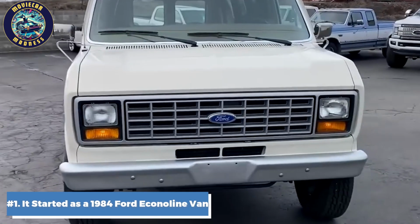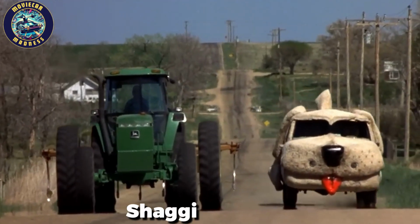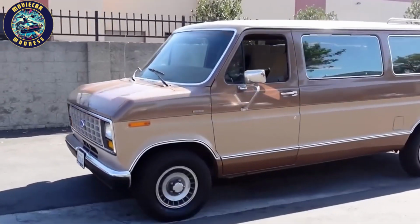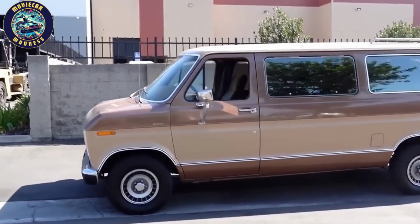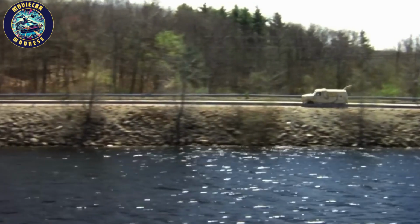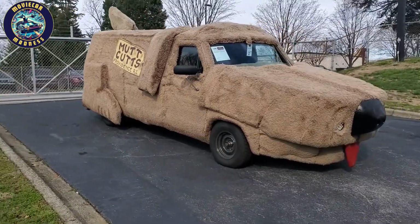Number 1. It started as a 1984 Ford Econoline van. Underneath all that shaggy exterior, the Shaggin Wagon is actually a 1984 Ford Econoline van. The Econoline was a popular choice for businesses in the 80s and 90s, which makes sense, considering the van in the movie is supposed to be a dog grooming business vehicle. But instead of just slapping some decals on the side, the production team went all in on the ridiculous dog theme, transforming it into a full-blown mutt on wheels.